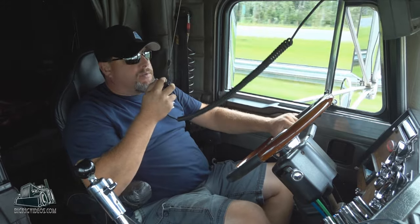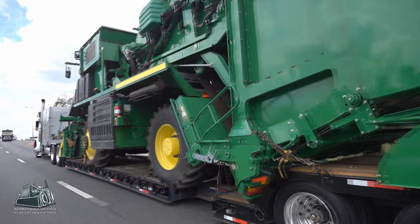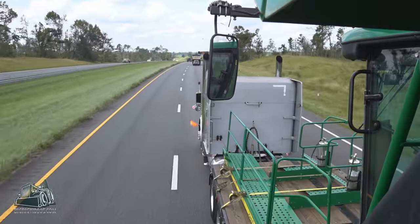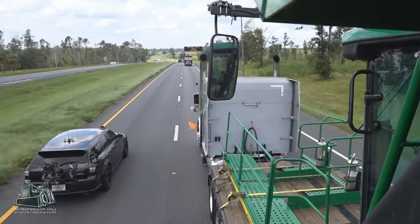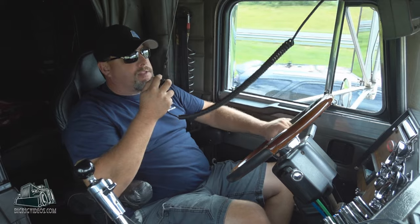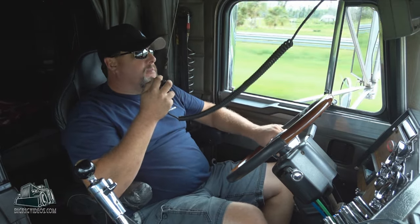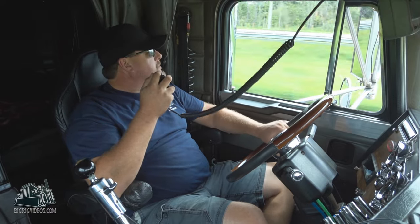My wife, Suzanne, she takes care of ordering, calling each state, ordering our permits and stuff for us, and emailing them and faxing them to us, and she does a pretty big process helping us with all that. It saves us a lot of headache while we're out here breaking these machines down and putting them back together, and she really helps a lot with all of that. Takes a lot of load off of us.